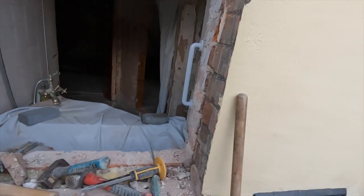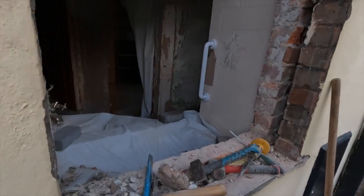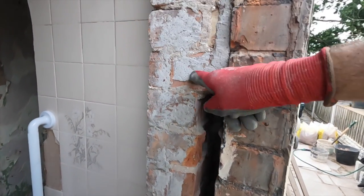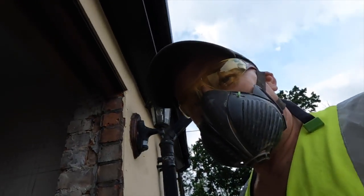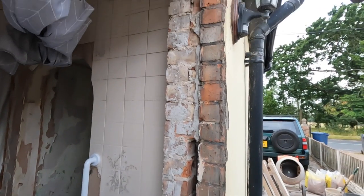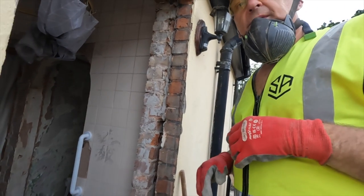I made a start on this side, but just because of how tight it was, I let Dad finish off first. But this side's gonna be a bit more faffy because it's bonded in, whereas Dad's was all just like that, just pieces slotted in. But anyway, so that's almost halfway there. So we'll get that knocked out, have a quick break, and then get ourselves ready.